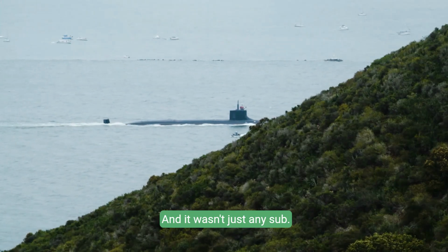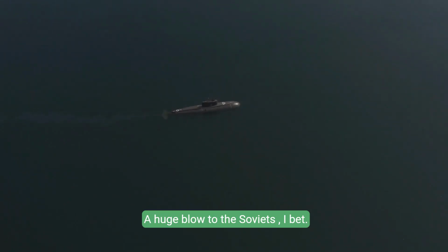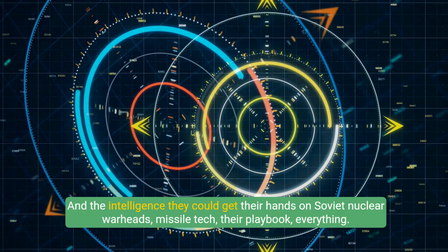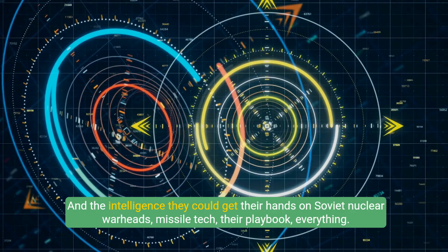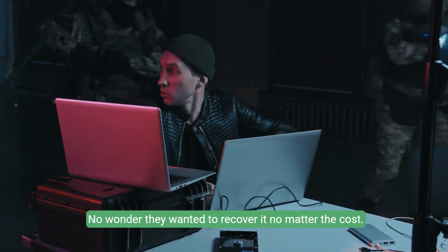And it wasn't just any sub. This thing was packing nuclear missiles, a huge blow to the Soviets, and a huge opportunity for the U.S. You can imagine the intelligence they could get their hands on: Soviet nuclear warheads, missile tech, their playbook, everything. It was a gold mine just sitting there at the bottom of the ocean. No wonder they wanted to recover it no matter the cost.